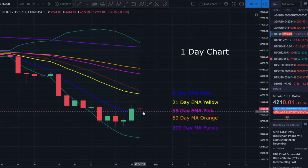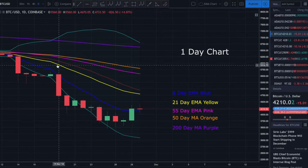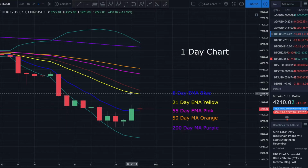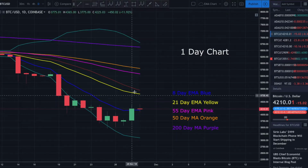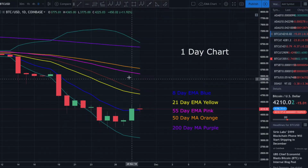And of course, all eyes are always watching this 21-day EMA on the daily chart, guys. This is a very good momentum indicator. If price is below and has remained below the 21-day EMA, the bears are in full control. And if and when price does break above decisively that 21-day EMA, guys, that's a very good indication of a momentum shift in favor of the bulls.